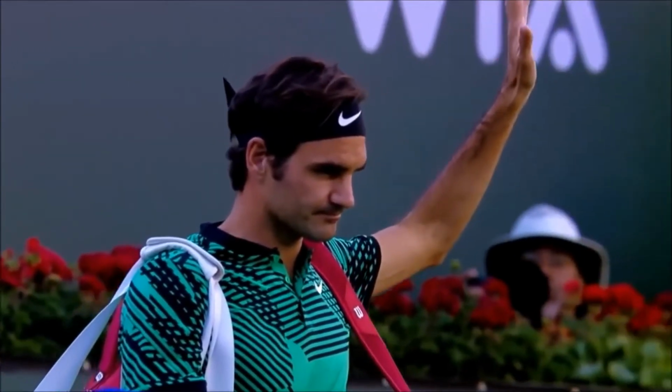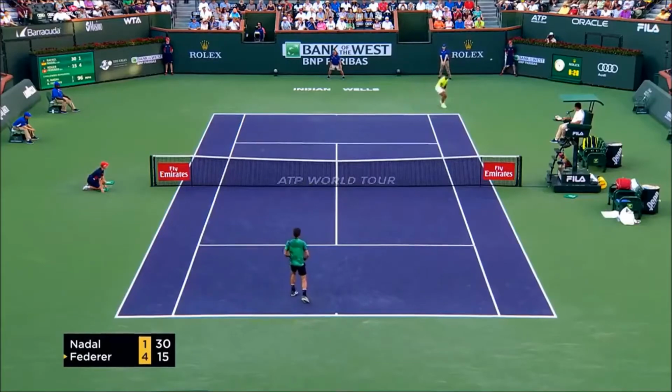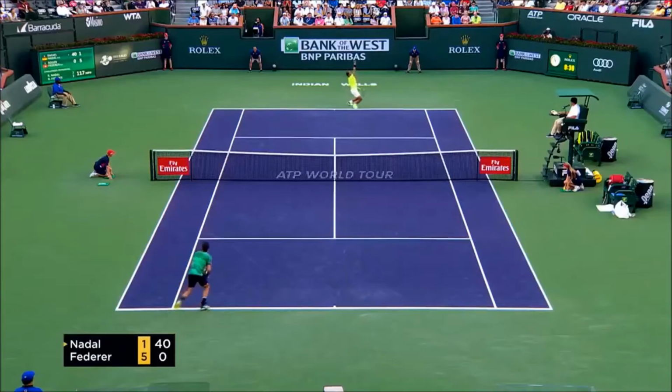Wow, backhand's on fire, returns on fire. And they will be delighted with the start. They'll be well aware of the fact that it's going to be very difficult for Roger to maintain this level of play.